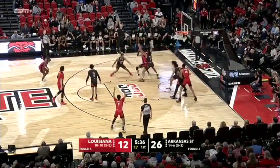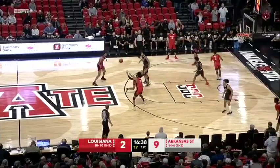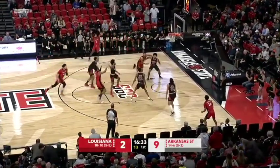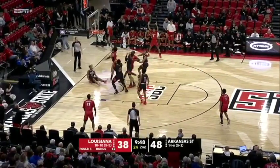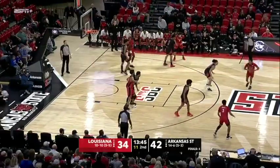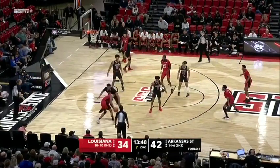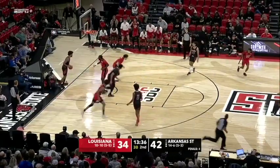Brown on the catch. They want to clear it out for him. Let him back down Wesley, and he scores. They average 16 turnovers a game, which is most in the conference. There. The corner knocks it down. They lost, especially in the stands. Brown faces the basket against Jackson. Tough. Yeah, they didn't.